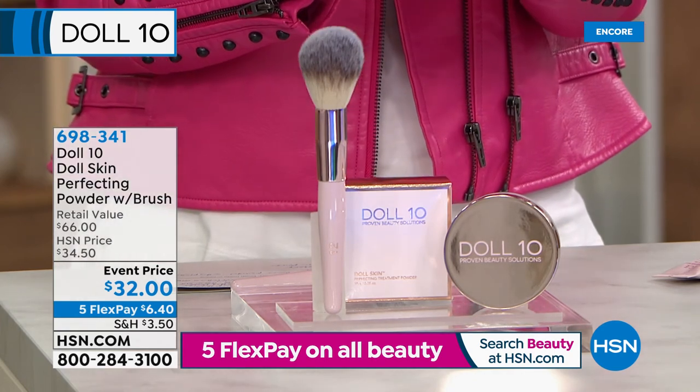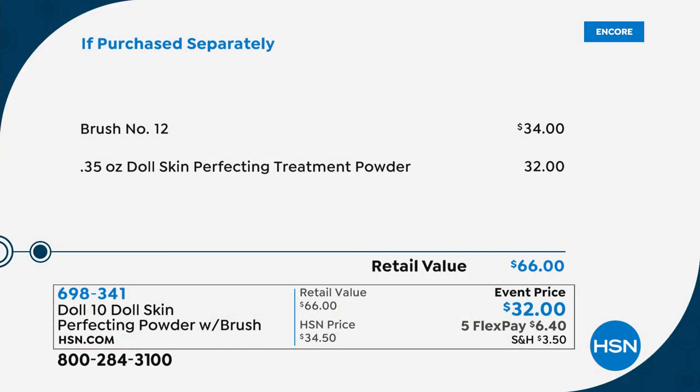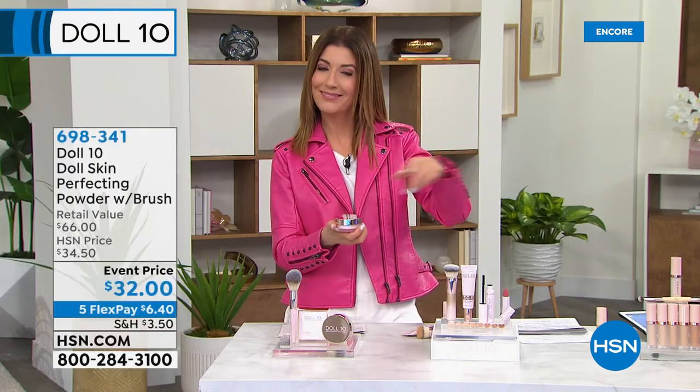Let's break down the value for everyone, Doris, so they can see why shopping at HSN is really like the best thing ever. You don't have to purchase these separately. Your brushes are worth their weight in gold. They really make a difference. You get the tools that the professionals use. You get high quality. You never have the fibers fall out. They maintain their shape. And why do we need this powder? How could a powder be a primer?